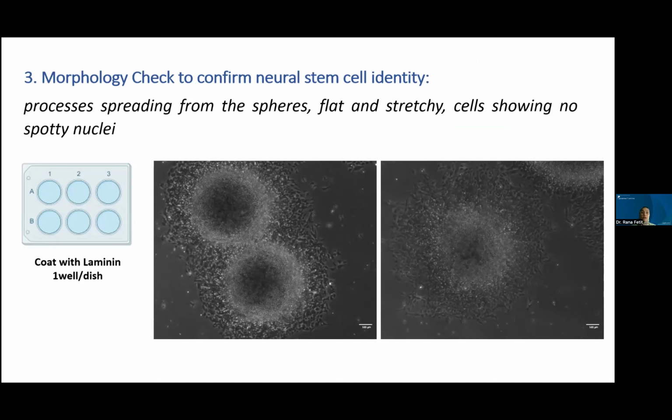So you do a morphology check. And this is the first checkpoint, where you do it actually on an adherent platform. So you would coat again your wells with laminin, one well per one dish that you have from the spheres. And you simply pick the spheres, put them into the wells, leave them overnight, and have a look the next day. And what you're really looking for are these processes that are spreading out from the spheres. They're flat, they're stretchy, and they're not showing any signs of spotty nuclei.